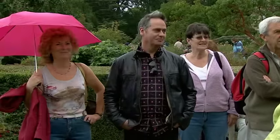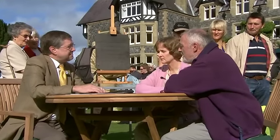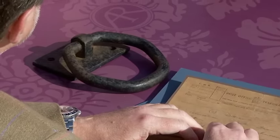Well, you've brought along today a piece of ironwork, which is not something I normally see in Militaria. So tell me, what's the story behind it? It's one of the handles, the pattern that was made for the coffin of the Unknown Warrior in Westminster Abbey.